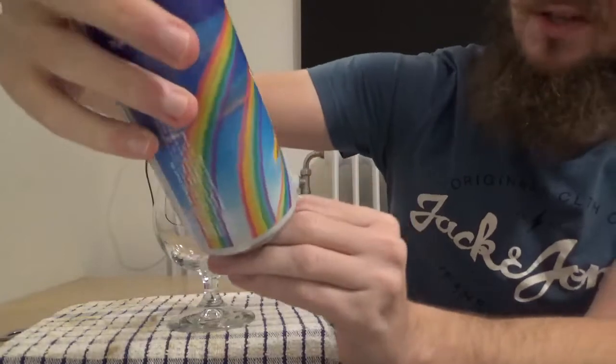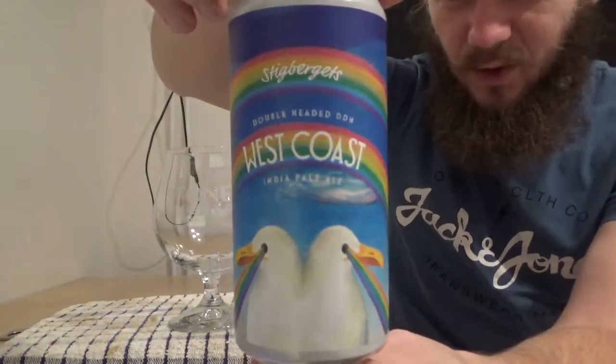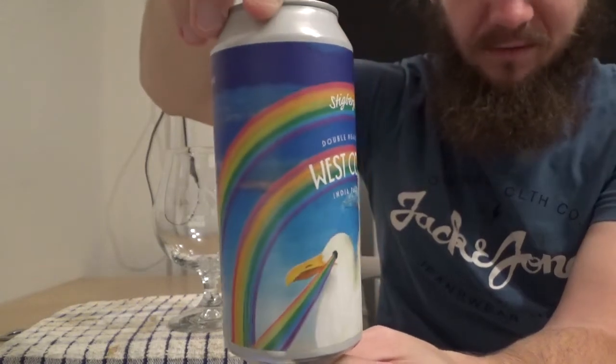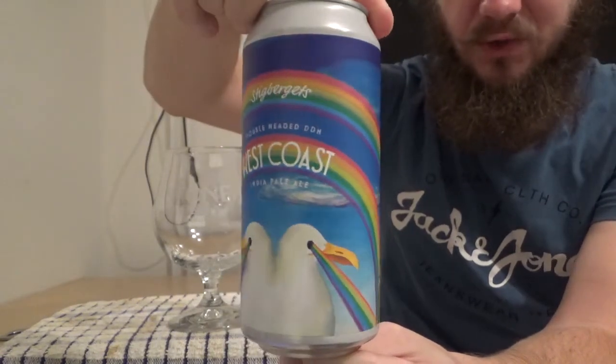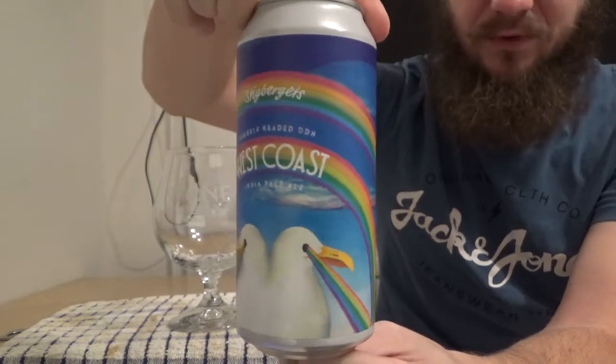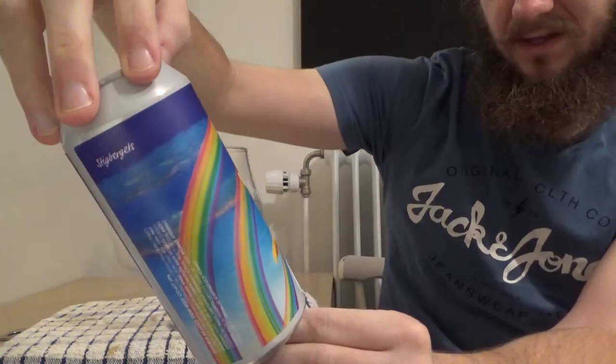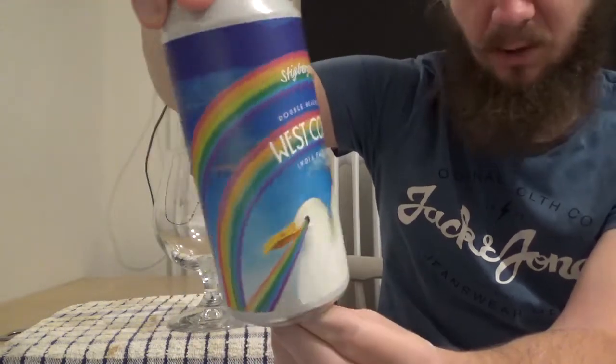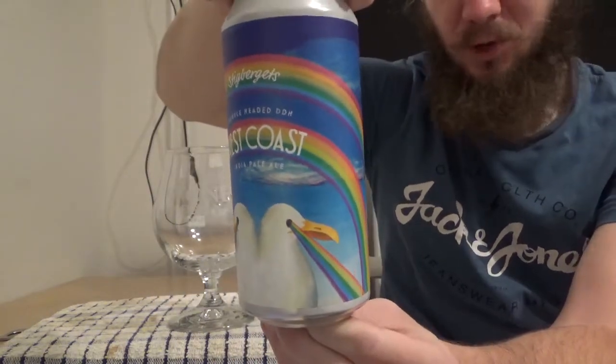So as you can see, and as you might recognise, the artwork of this one is of course based on the artwork that you have for the original West Coast IPA that they did. I don't know if the rainbows are supposed to be a statement supporting gay pride or something like that, which obviously would be a good thing, but I'm not sure if that is intended or if it's just because rainbows are pretty.